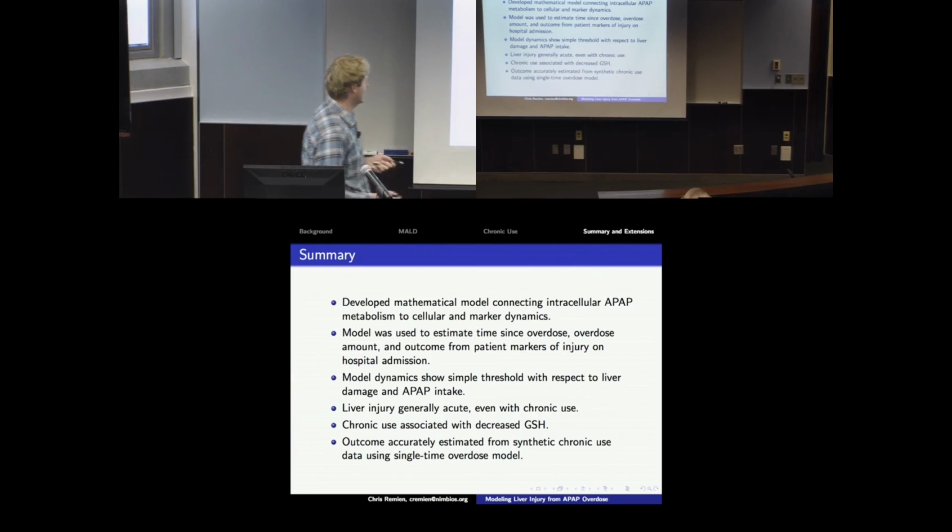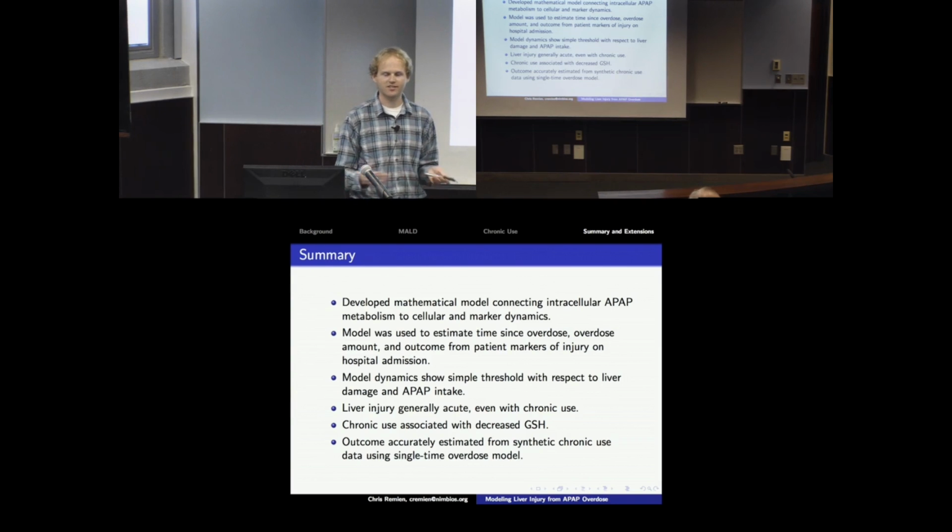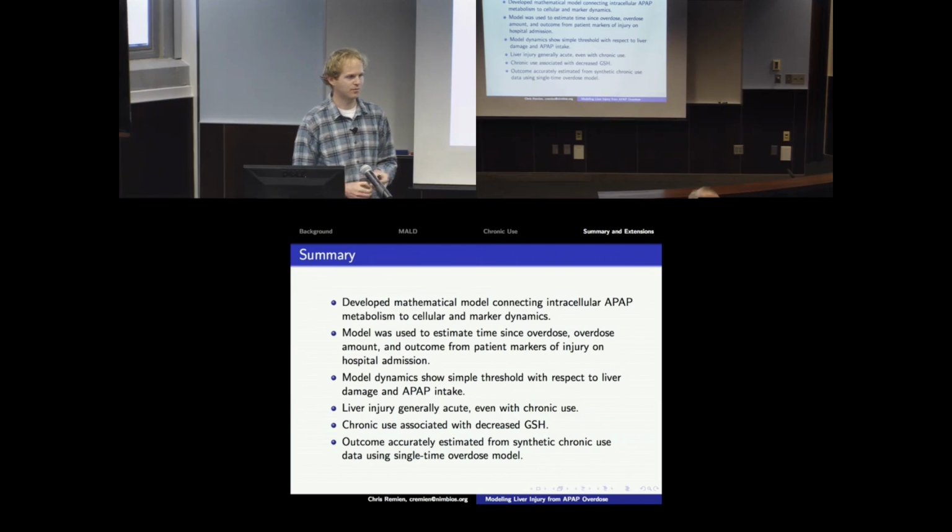But when we also look at the steady state, there is something bad even if there's no liver damage occurring. So chronic use is associated with decreased glutathione levels. And glutathione is your body's main antioxidant. So that may have implications for somebody who's a true chronic user, right? Because you don't want to have chronically low levels of glutathione. And this is pretty important.